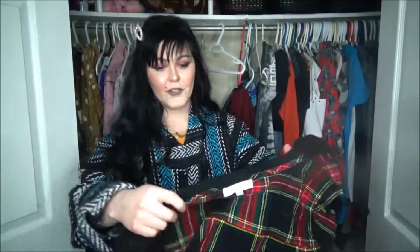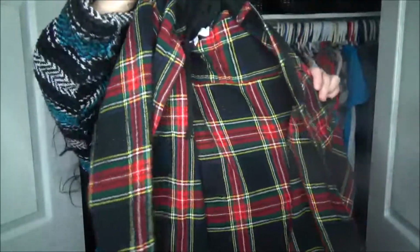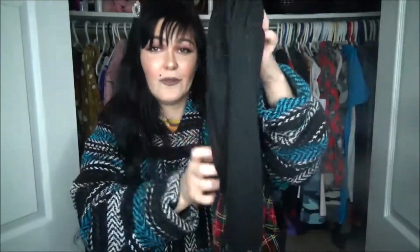This is my very last outfit that I decided to pick out. First thing, I got this actually at Giant Tiger. It's just this nice plaid jacket sweater thing. I got it because I really liked the colors of it. It's really cute. It has the little hood too, which is perfect if it rains or something.